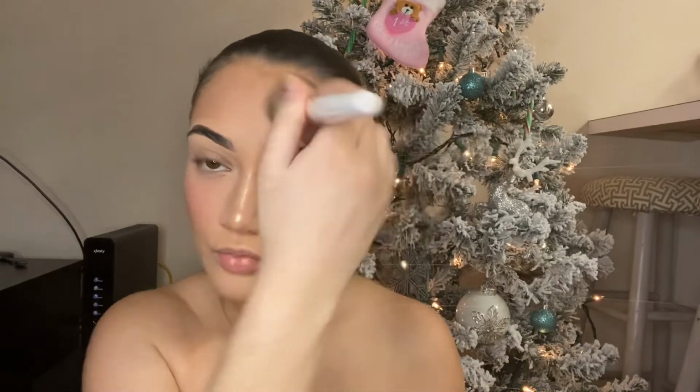And after, I just go ahead and touch up with some of my bronzer, just make sure everything is nice and blended in. Mash everything together. And I like keeping my nose highlighted like that. It's just a personal preference. I guess so. I'm done with my face, so now I'm just gonna go ahead and do my lips.